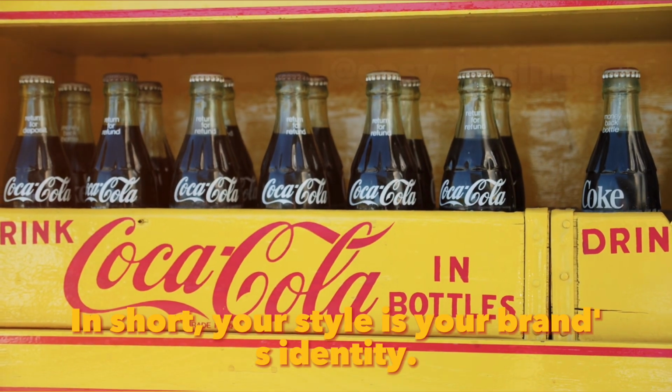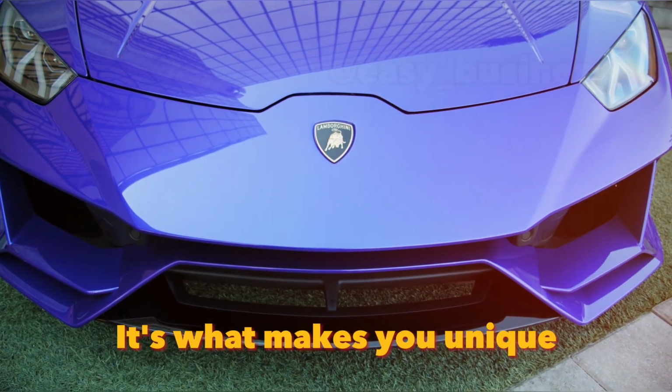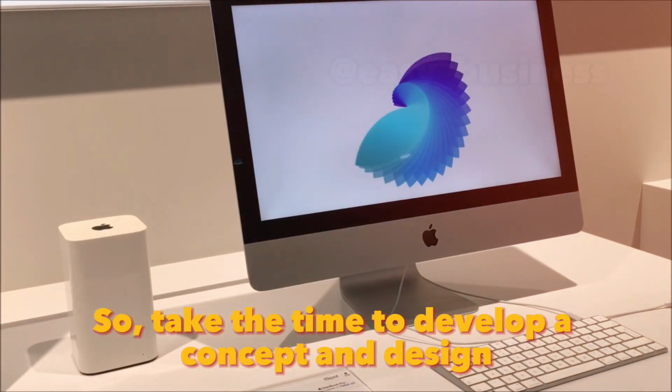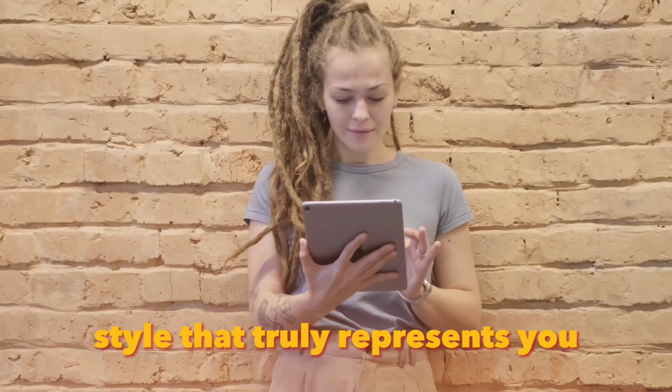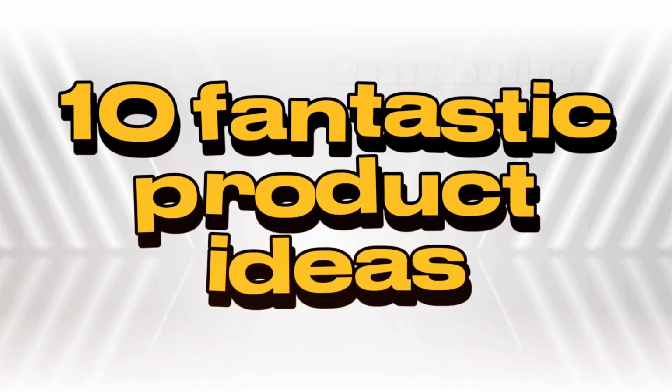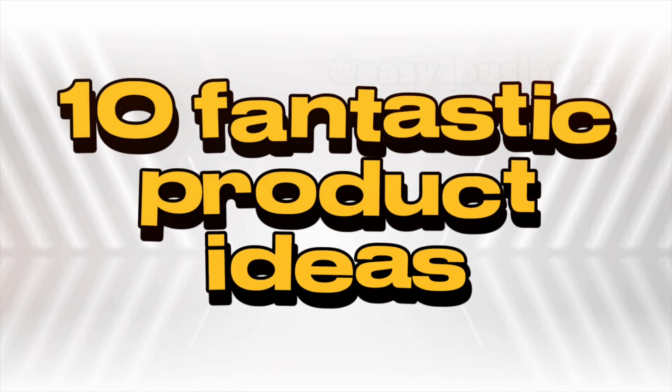In short, your style is your brand's identity. It's what makes you unique and memorable in a crowded market. So take the time to develop a concept and design style that truly represents you and sets your print-on-demand business apart. I'll show you 10 fantastic product ideas in the print-on-demand industry.